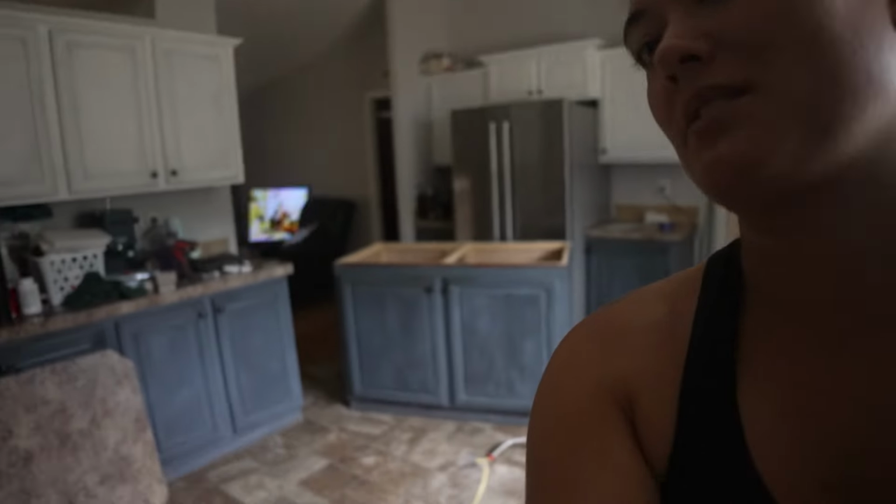If you recall, in our old house, we had a Husky tool chest on wheels with a butcher block top that actually doubles as a fantastic kitchen island. So we're going to move that in once we get this all cleaned up.